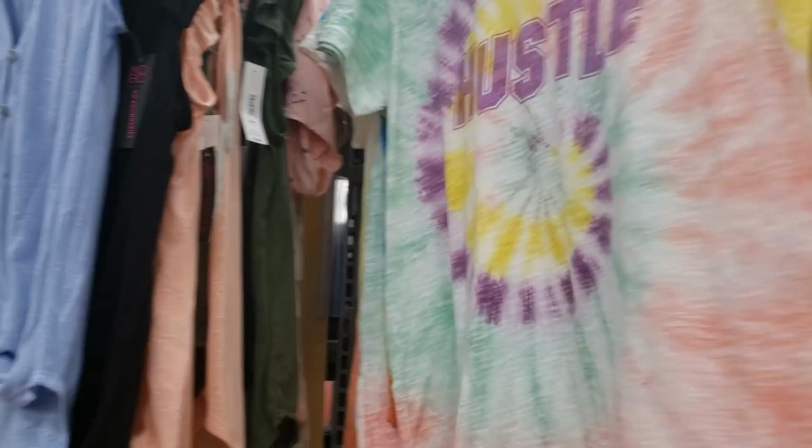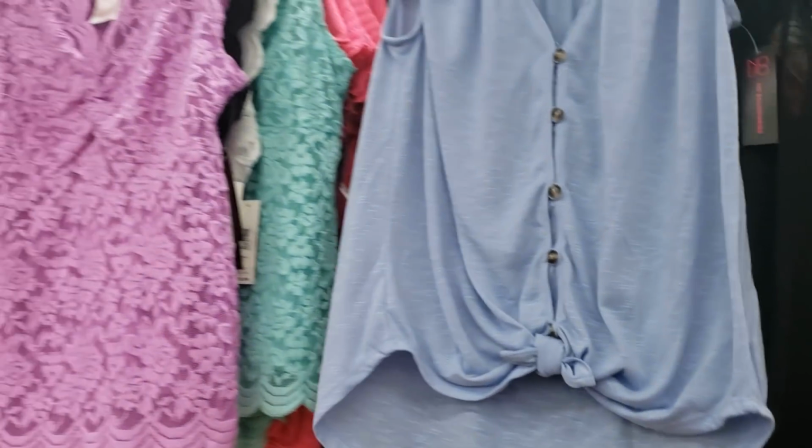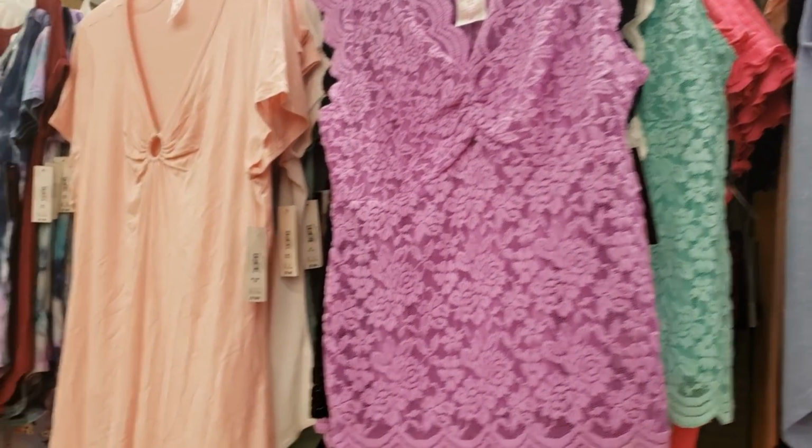I'm not sure for getting anything new. I am finding a few new items. I came in here for bread. Nobody's in here right now.